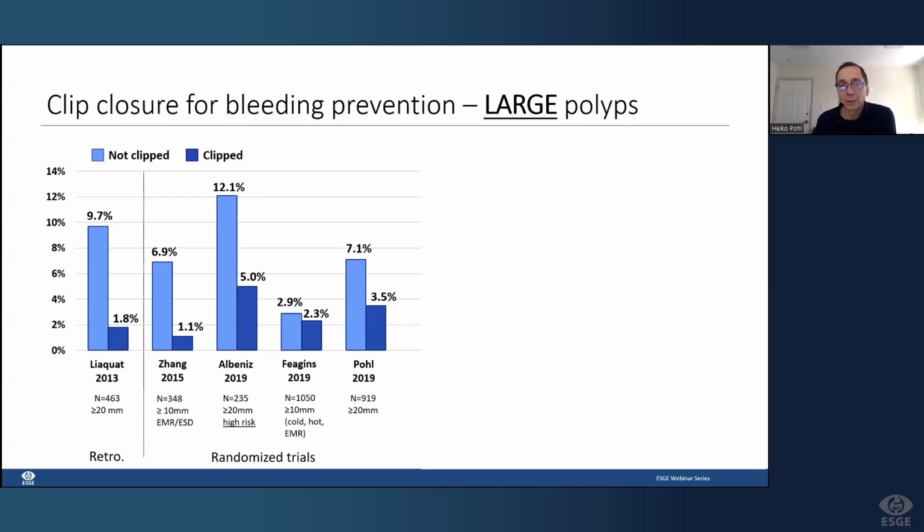And the Fegan study included 10 millimeter or larger polyps. There was no reduction. And if you look at the about 200 large polyps, of total polyps of about 1,000, there was also no reduction with clip closure, with very few large polyps in that study. There are differences in the risk factors among those studies, so it's not surprising that Eduardo's study had a greater reduction because the baseline risk was greater.